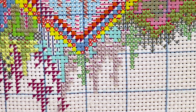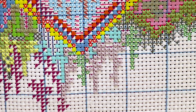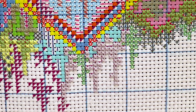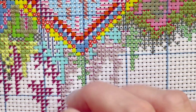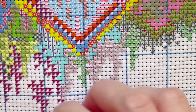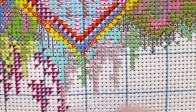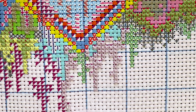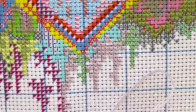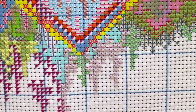This thread is already getting very short. I don't know if it's going to be enough to finish this peak of the tree. Let me go with the half stitches first and keep the down stitches in case I have enough to finish a little bit more. I cannot wait to wash this canvas and see all this ink going away.